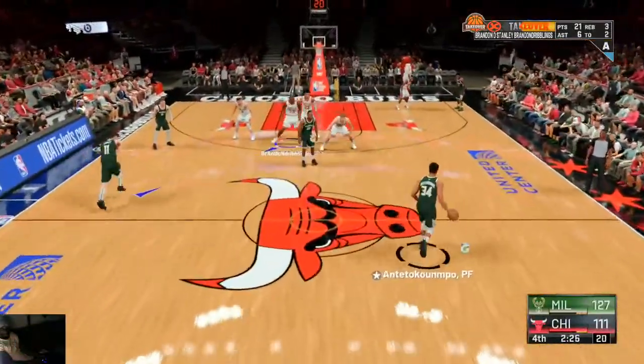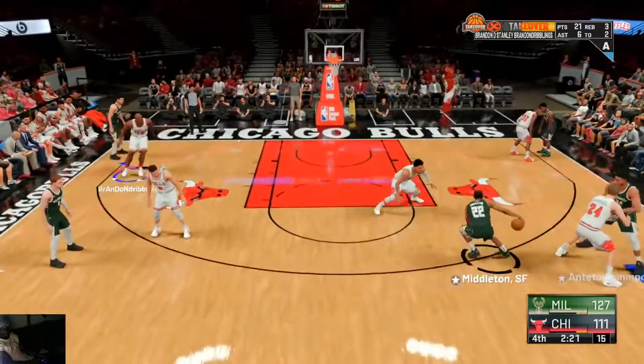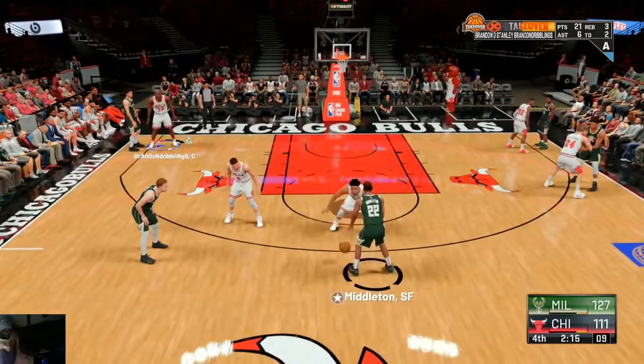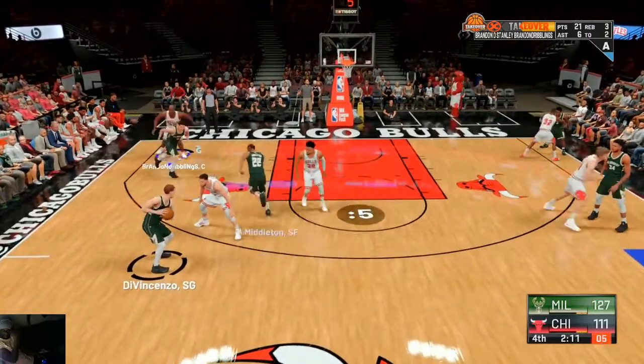And it's Antetokounmpo with the ball. He'll bring it up for the Bucks. The biggest lead of the game was 24 points. Middleton looking it over. Passes to DiVincenzo.